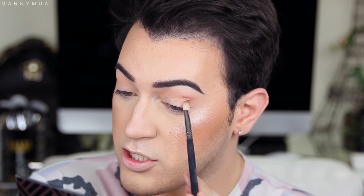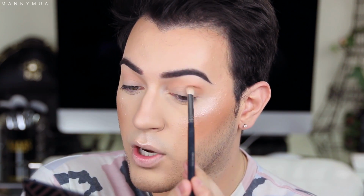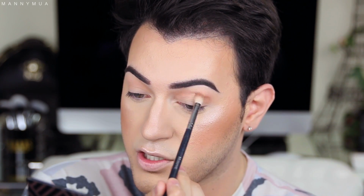So I'm gonna put that into the crease with a Morphe M433. And this is just gonna add some nice definition. I'm only gonna put it mostly on the outer corner and lightly blend in with the brush, not putting a lot of pressure on it whatsoever. God, Makeup Geek shadows, man, they blend like a dream.